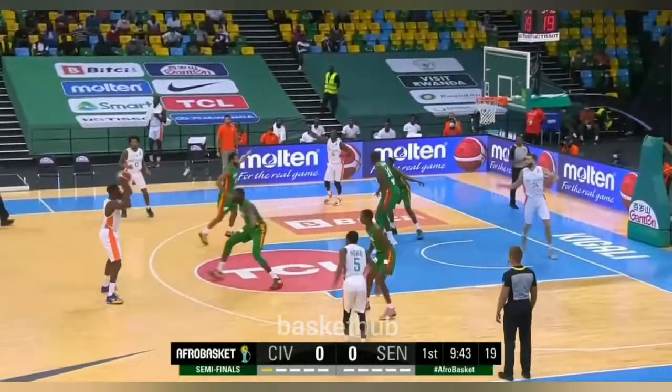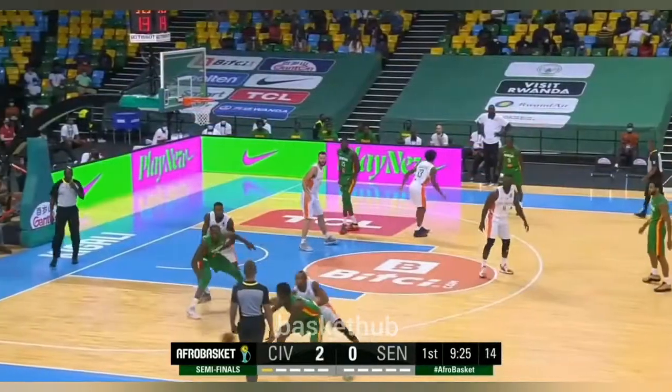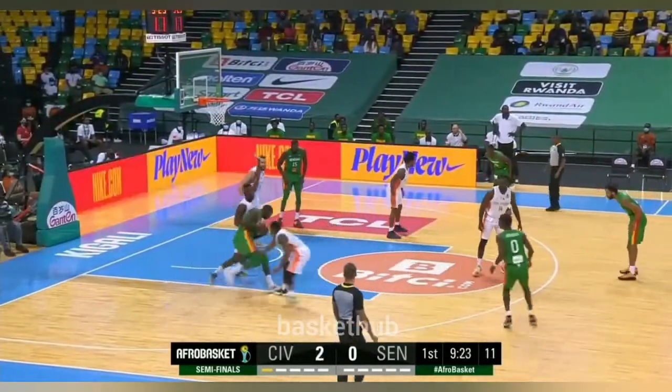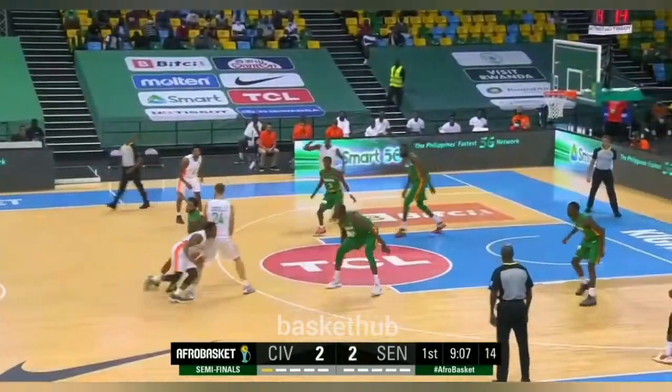Tunisia and Côte d'Ivoire have been set to match up in the Afrobasket final. Let's just break down their stats and see how these two teams stack up alongside each other statistically, just to get a glimpse of what you're going to expect.